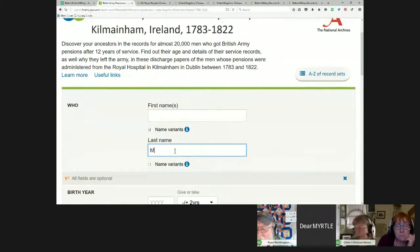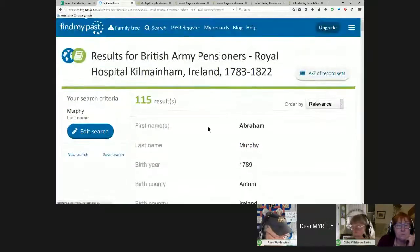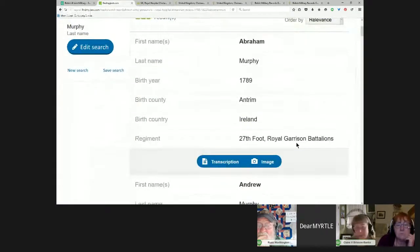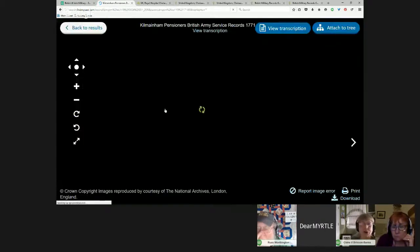A good Irish name. Murphy. Let's see. Murphy. That's a good one. Yeah, Murphy. Okay, that's the last name. And I am at the National Archives website when I am telling it to give us a hit list. So there's an Abraham Murphy. There is both a transcription. I love it when there's a transcription because I can copy and paste that into notes when I attach the image to the event. Oh, yeah. Transcriptions are usually pretty good.